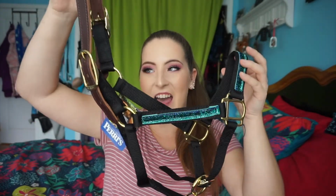I just had to because this matches my jumper saddle pad from Perris Leather as well. And this is what it looks like. I love this so much. I haven't tried it on Sassy yet, and I think I might have to punch a couple holes in the leather piece right here because it is a breakaway halter. I get really nervous around just plain nylon halters. I feel like, for me personally, I just want to have either a leather halter on Sassy or breakaway just to have my peace of mind and probably best for her safety.